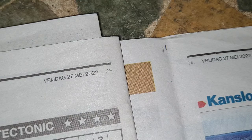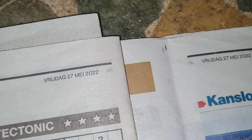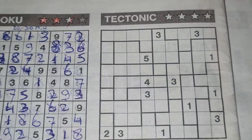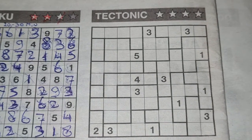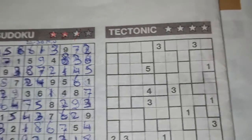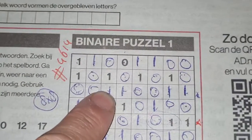Let me remind you that next week, first Friday of the month, I will always do a speed test with the heavy and the light Sudokus. So next week we have a speed test. In this additional we have six extra puzzles. I won't do them all. Only half of them I will solve, and I've already solved the 3-star Sudoku and the binary puzzle.